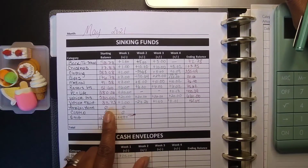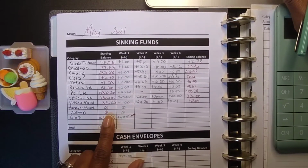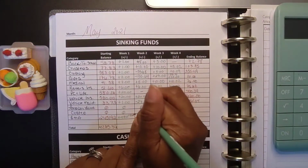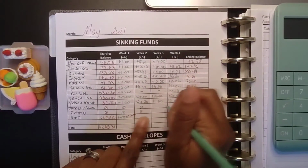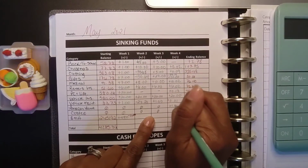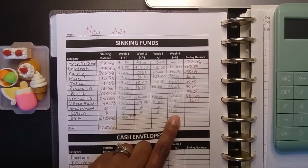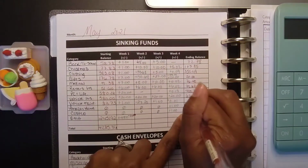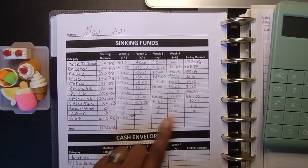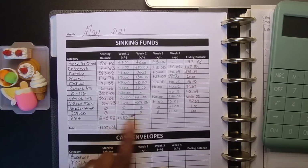Amazon Prime and Costco are two of our newest sinking funds. They each have $1 because we just started funding that, I believe, the last week of May. So $1 in each of these. And again, I'm not ashamed to put $1 in just to get it started. So that's fine. No interest as of yet because we just opened these.